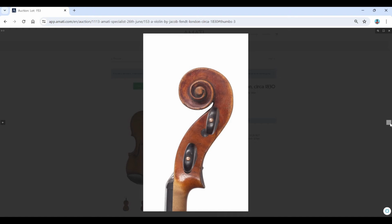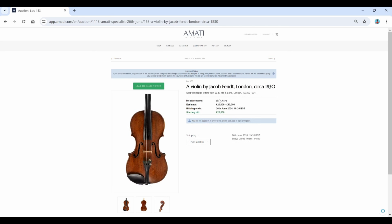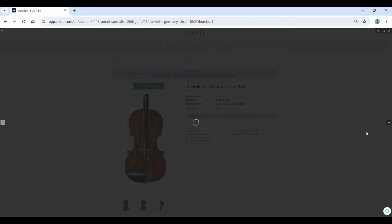Another nice looking violin, to be honest. That's pretty good. Actually, what is the length of back of that? 355, okay. Violin Germany, circa 1860.